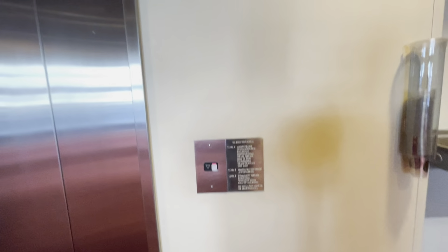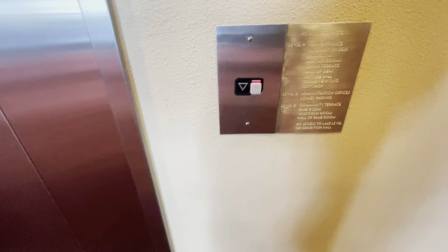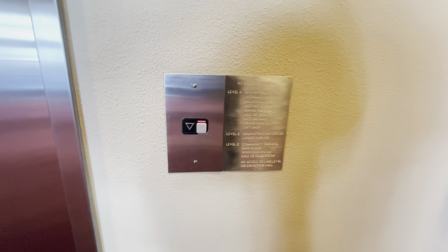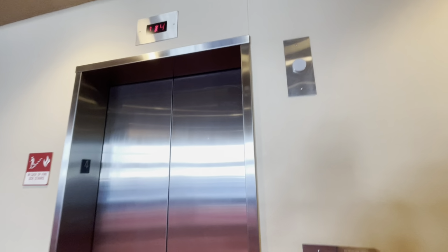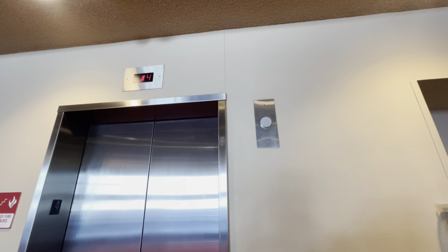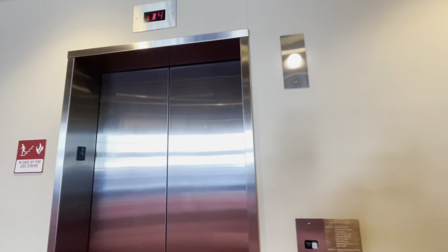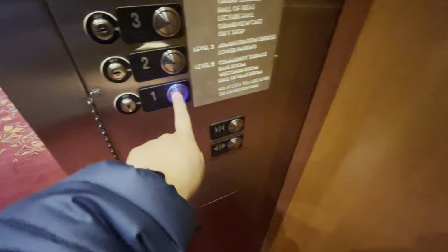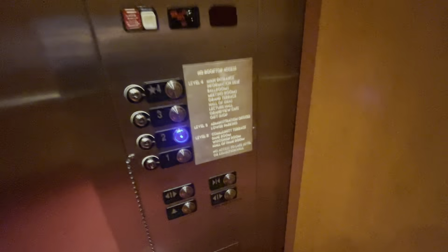The Schindler MT. This is the main elevator. One of the main elevators here. This elevator goes from floors 2 to 4. Here it is. One is locked, so we'll go down to 2.